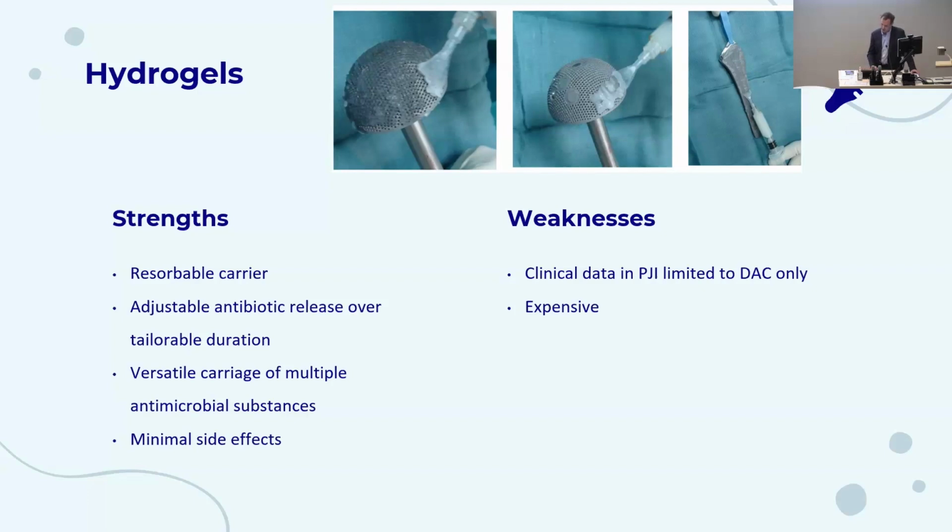In the orthopaedic literature, one particular hydrogel called defensive antibacterial coating, its commercial name, or DAC for short, is the most studied and currently the only one clinically available to us in Australia. It's intended as a prophylactic implant coating, changing the implant surface from hydrophobic to hydrophilic to impair bacterial adhesion, but it's also been mixed in with antibiotics to improve their antimicrobial properties. But as a prophylactic, it's completely resorbed in 72 hours, so it doesn't have the long duration.